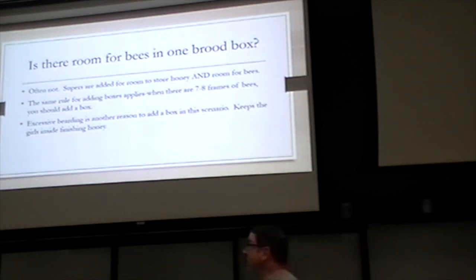Okay. So I do a fair amount of letting them rob back unfinished stuff to get the boxes off. They don't tear your combs up? Hmm? They don't tear your combs up? Most of it isn't capped, or like part of it. If there's anything that's capped, that gets torn up more. The uncapped stuff, it's not too bad. And they fix it up pretty quick when you put it back on.